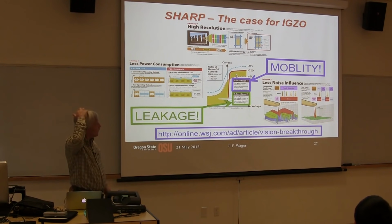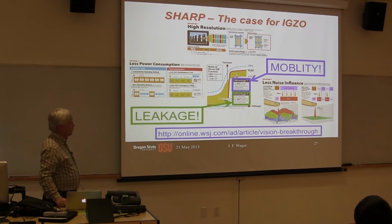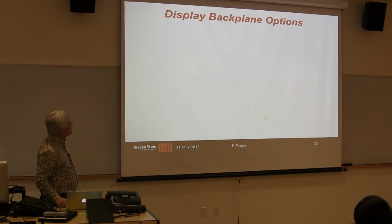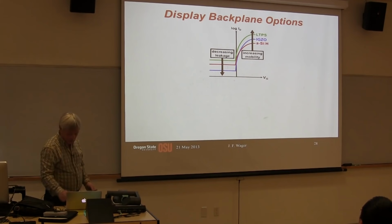It looks to me like this low off current is really going to revolutionize how people do touch. Okay? So looking at that a little bit more, we've got the increasing mobility here. LTPS is the best. Decreasing leakage, IGZO is the best there.